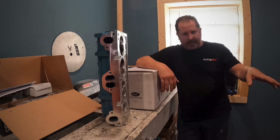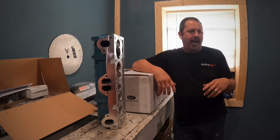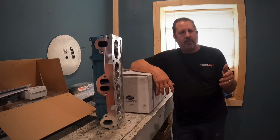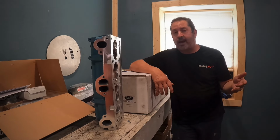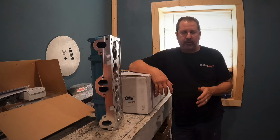So when we get to that point, we'll probably have a video of measuring our pushrod length, and we'll get that order in to Brian, and he'll have those pushrods drop shipped to our address directly from Manton. So that'll be later in the build.